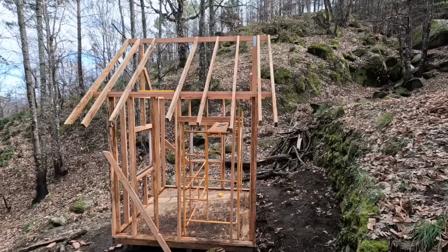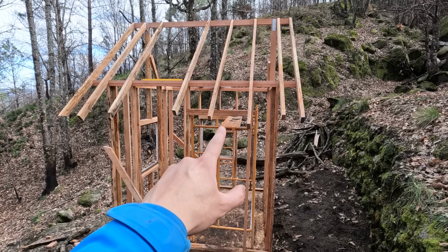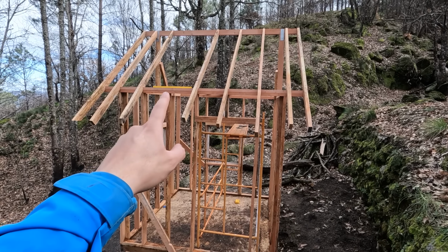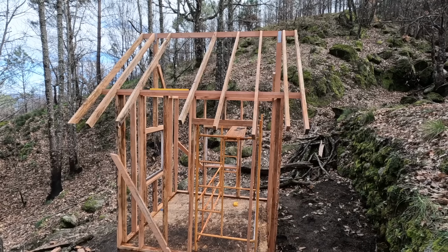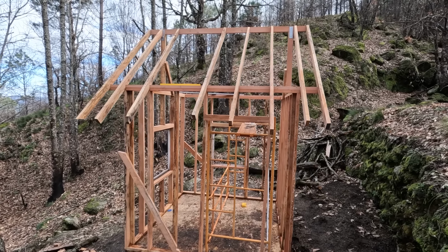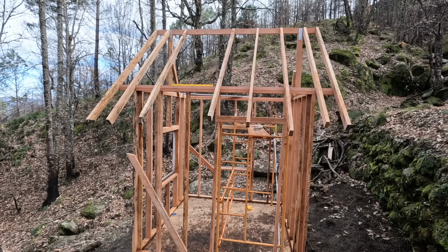Check it out. This is actually a really good angle. You can see, got the doorway here, and then I'm just missing this rafter here that I'm gonna go pick up from the UTV. And you can see the overhang to stop the weather hitting the cladding that I use on the outside. Just keep the weather away a little bit, the sun and the rain.